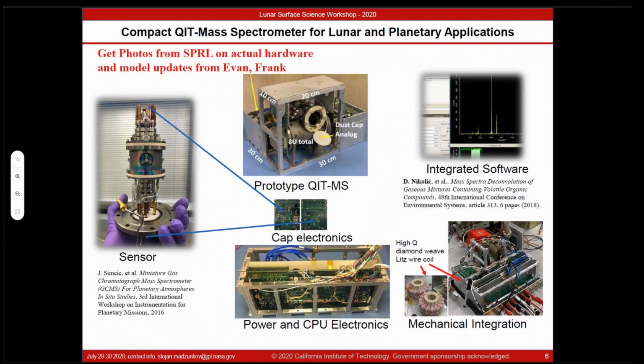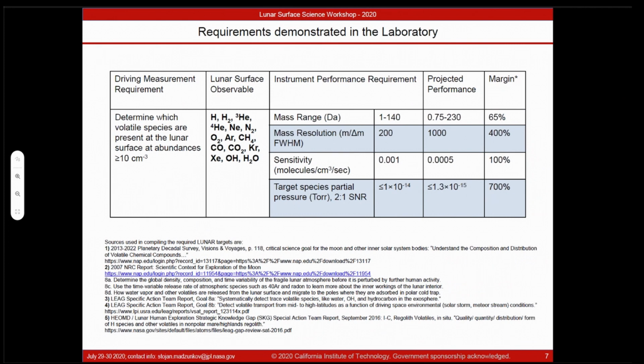So this is just a picture of the prototype we developed pre-DALI, and we are basically going from this into the DALI. I can just tell you, it's going to be inside the 6U. Next slide, please. So this is some of the science of what we can do. We are a very, very sensitive mass spectrometer, and I will show you just a few graphs so that you can realize that. Next slide, please.